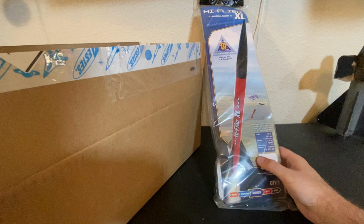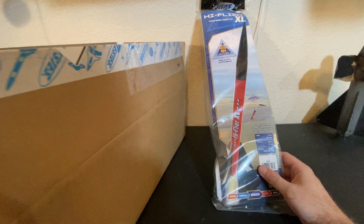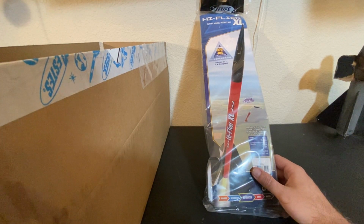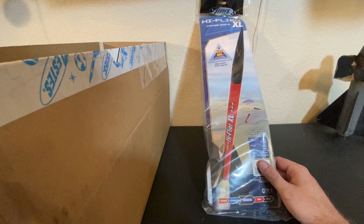To be completely honest, I've since rebuilt this High Flyer XL since the last CATO, but it is hardly original anymore. It has been rebuilt so many times from so many incidents that I think it's time to maybe start fresh. So I accept this from Estes. I thank them. It's about all they can do.